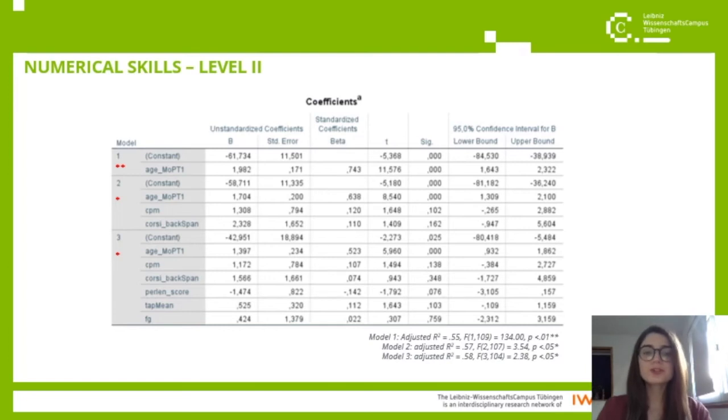On level 2, which is cardinality, we could explain 55% variance with age alone. With the addition of the domain general variables, we could explain 2% more variance again. And the inclusion of our finger sensory motor variables in step 3 explained 1% more variance, but this was significant. But this time we don't see any individual significant predictor when we contemplate the coefficients.